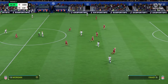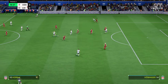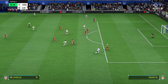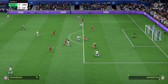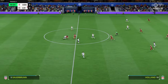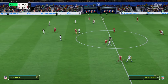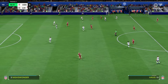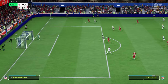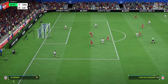Morgan. Rose Lavelle. Lavelle. A promising looking attack, but it's come to nothing. There's a chance for the breakaway here. Could take things forward a notch here. Decent looking cross played in. And that is a quality bit of goalkeeping.